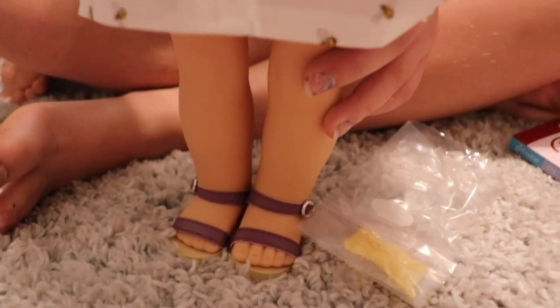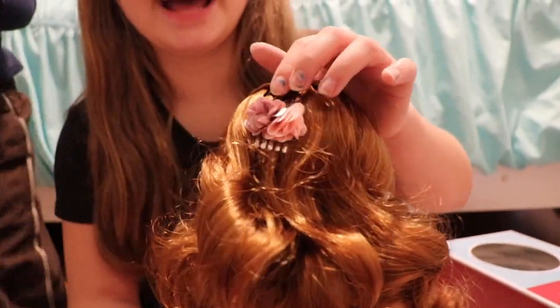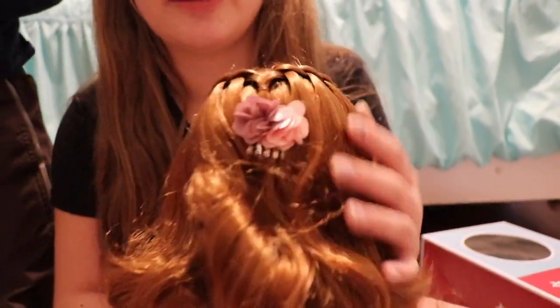Oh, you guys, look how cute she is. And then look at her little purple sandals. Perfect for a sundress. All right, so here she is. She's so cute. And I just put her little clip in behind her braid. It's like her little flower, so cute.